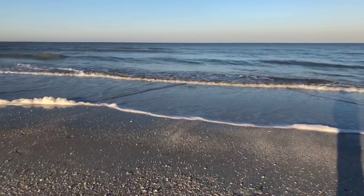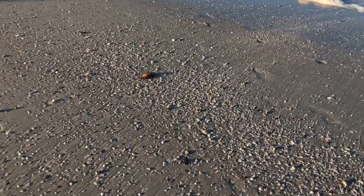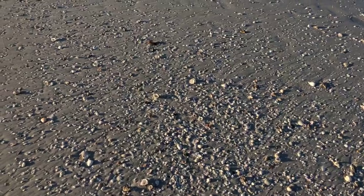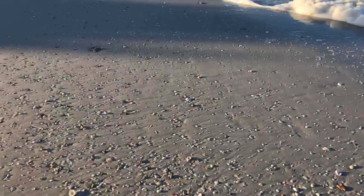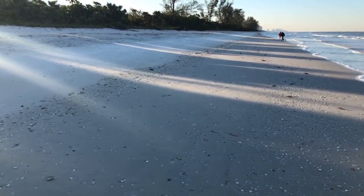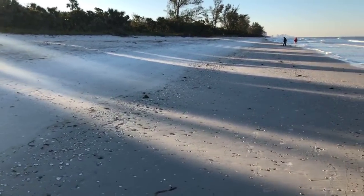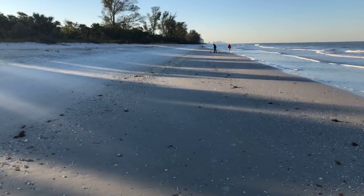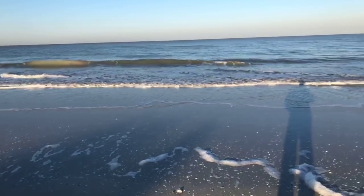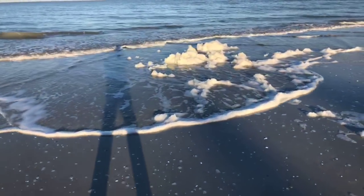There's a lot of shells down here on the beach. Haven't seen any dead fish, at least not yet, from the red tide. A lot of sea foam here. Here's a big clump of sea foam. You can see it blowing in the breeze.